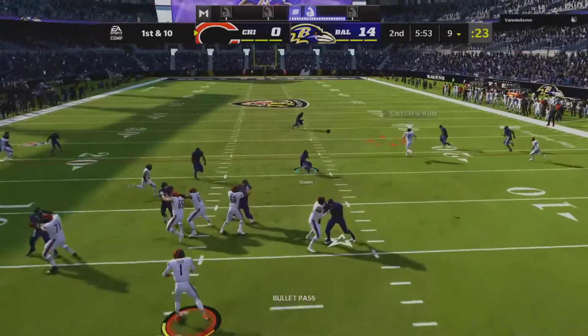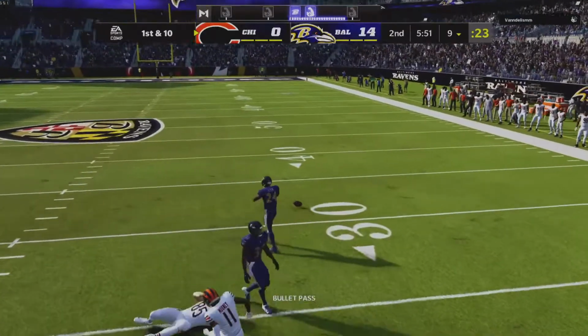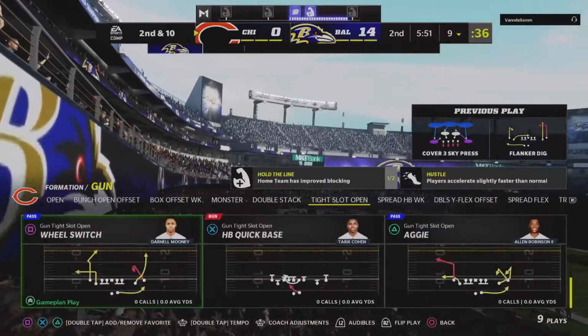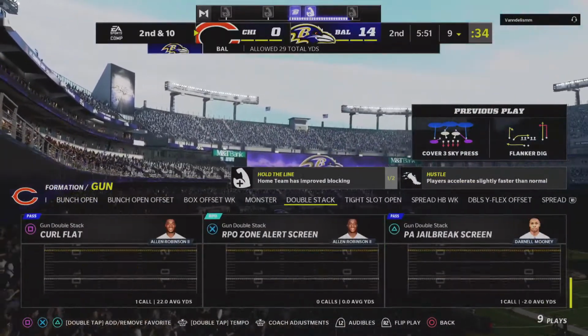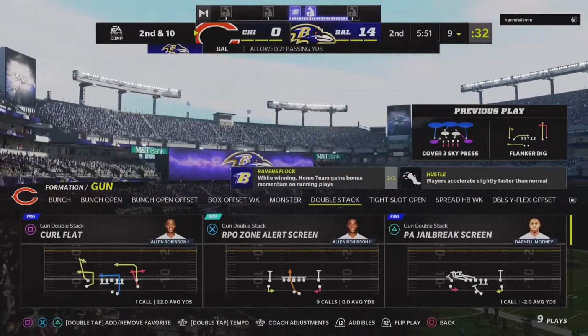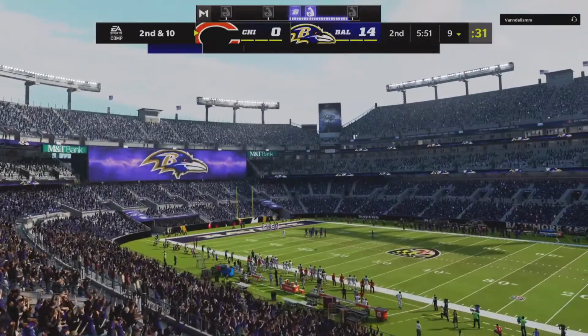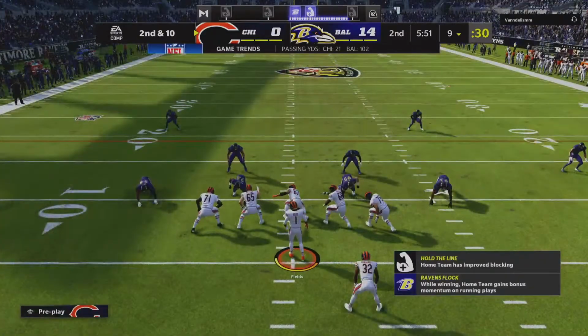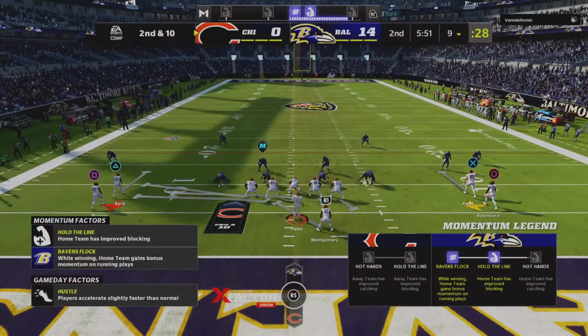On 1st and 10, here's Fields. And that is incomplete. Oh, the coverage a little too good there, and it's 2nd down. Normally being a big-bodied receiver plays to their advantage downfield. Go up and make the catch, take the hit, and pick up yardage. But in this case, the hit was timed really well and popped it free from his grasp.